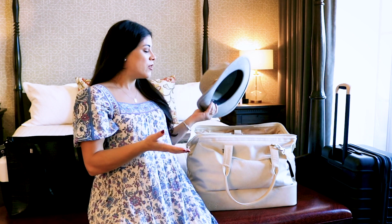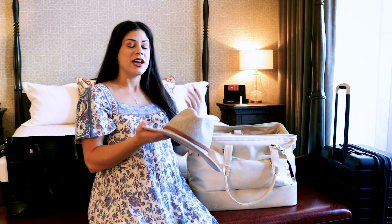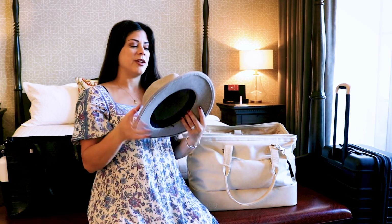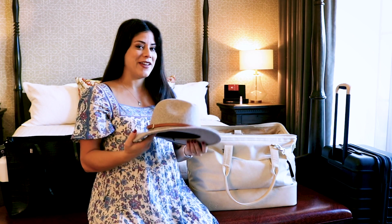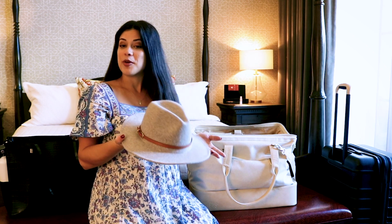Plus, I feel like this hat specifically it's okay to bend, so you may want to be careful if you have some higher end hats that you do need a box with, and you would want to put that in your checked bag. But this is what I like to carry with me so that when my hair starts looking a little wild in the airport from running around a little bit, I can throw it over my hair and look a little bit more put together.